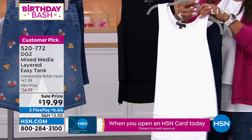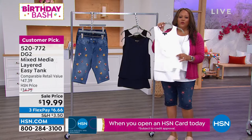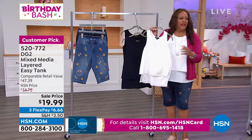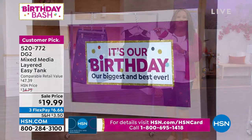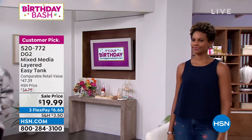And you're gonna wear this back with everything. You know, with the Bermuda shorts that I have on, you put it on with a flowy pair of pants. You'll put it on with your skinny jeans, as you see, Brooke has them on with the skinny jeans. You'll wear them with everything. You'll put this on with a pencil skirt and you can tuck it in.